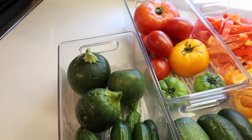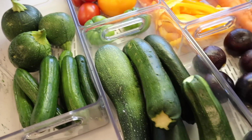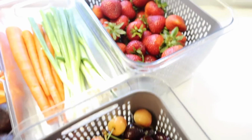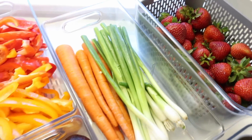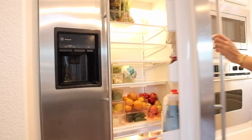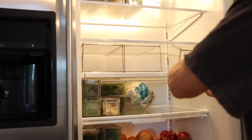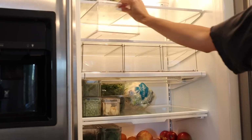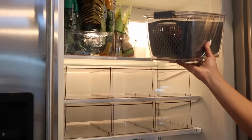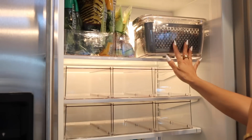So here is everything we have washed and prepped to go into the refrigerator. I also had some nectarines my husband brought home from a local farmer, so I tucked those in a little bit later, but I will show you how everything glides right into this refrigerator. So organized, easy to use, and I just love that things are pre-prepped so I can cut down a little bit of time later.